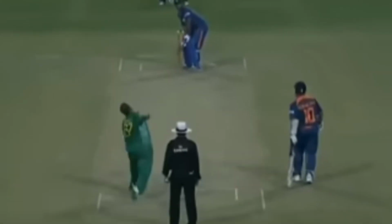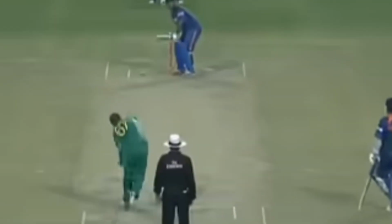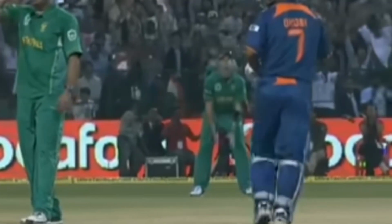That's in the air. Another 6. Gets it. First man on the planet to reach 200. And it's the Superman from India, Sachin Tendulkar. 200 from 147. Take a bow, master. 4 more. Smash down the ground. And a boundary to end the innings.